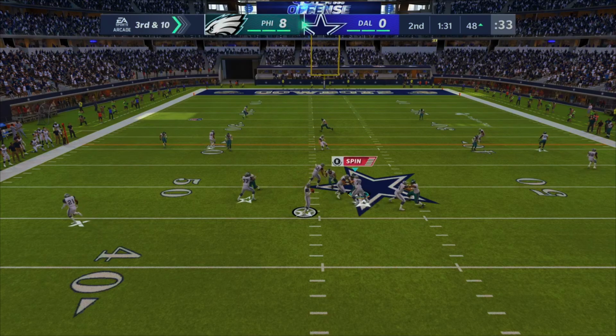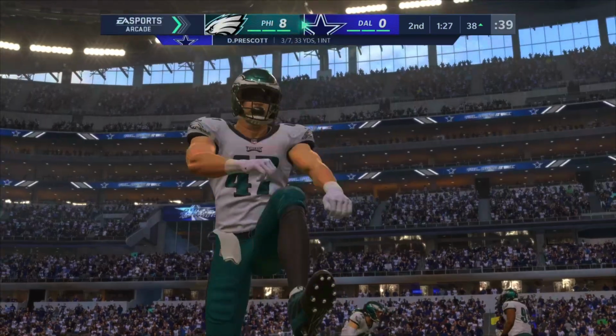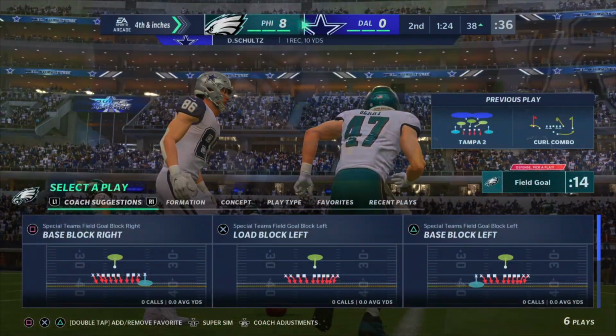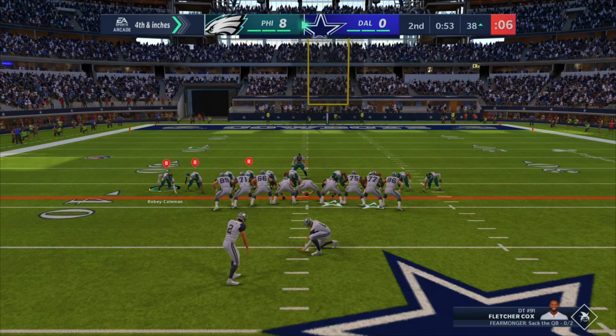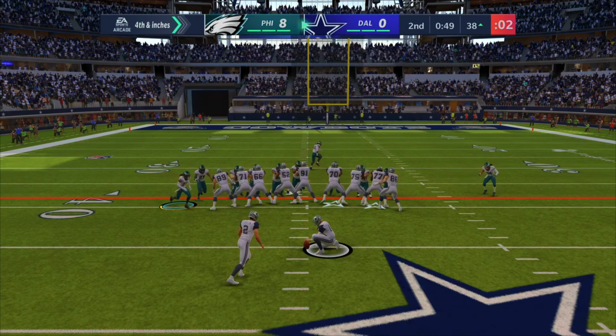To the air again, Prescott. Man open, that's complete to Dalton Schultz. And he will be very close to a first down, but I see the closed fist of the referee, and that means 4th down. There's another example of what defensive coaches constantly preach, not allowing any run after the catch. They give up a few more yards than they wanted to.